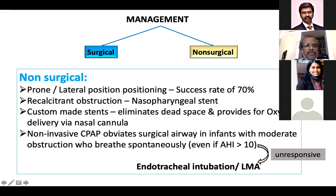Non-surgical. First, putting the child in the prone position or side lateral position is very important. The success rate, some of them say, is 70%, you may not believe it. Normally a child goes into the prone or side position only at the end of 4 to 6 months. But with Pierre-Robin, nature has given a beautiful thing: the child can go to the prone side position within 1 week or even 2 weeks without even knowing, without the mother doing it, because the child is trying to accommodate breathing.